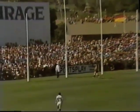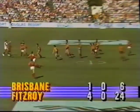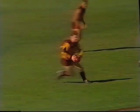He's having an exceptional year, Bobby, as you see that kick in replay. That was kicked from 60 metres out, and an intelligent play too, because he saw that the goals were open. 24 points to 6 as once again Fitzroy go forward, but Brad Hardy, using judgment, takes it, dummied the hand pass.